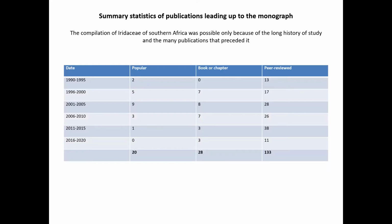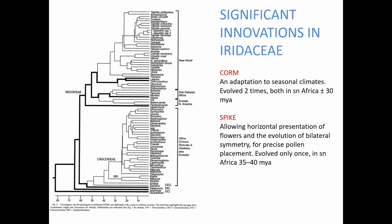Summary statistics, just briefly, to show you that this book didn't appear out of nothing. In the last 30 years, we published 20 popular articles, 28 books or chapters, and 133 scientific papers that all led up to this book. So these things require a huge amount of preparatory work. And then this is just to show you quickly what our phylogeny, or our phylogenetic evolutionary tree, is for the family.